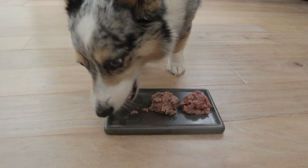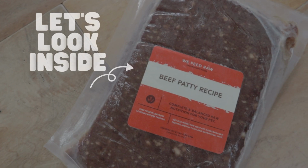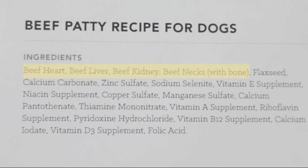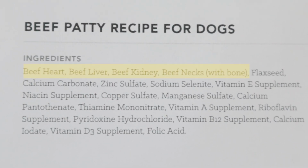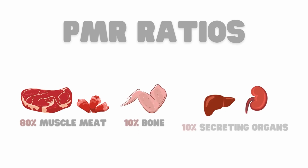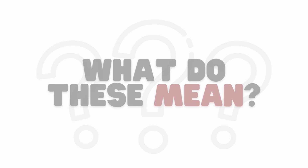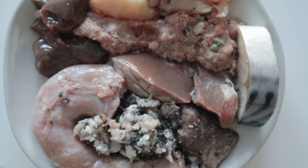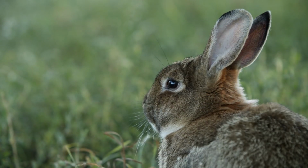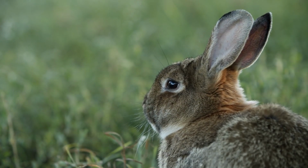It looks like Matsu's first pick is beef, so let's take a look at the ingredients. The main ingredients are beef neck with bone, heart, liver, and kidney. And when it comes to PMR ratios, all of the recipes that We Feed Raw offer are 80% muscle meat, 10% bone, and 10% secreting organ meats. If you're not familiar with these ratios, these are the common ratios used to replicate the body structure of a prey animal that canines would catch in the wild.